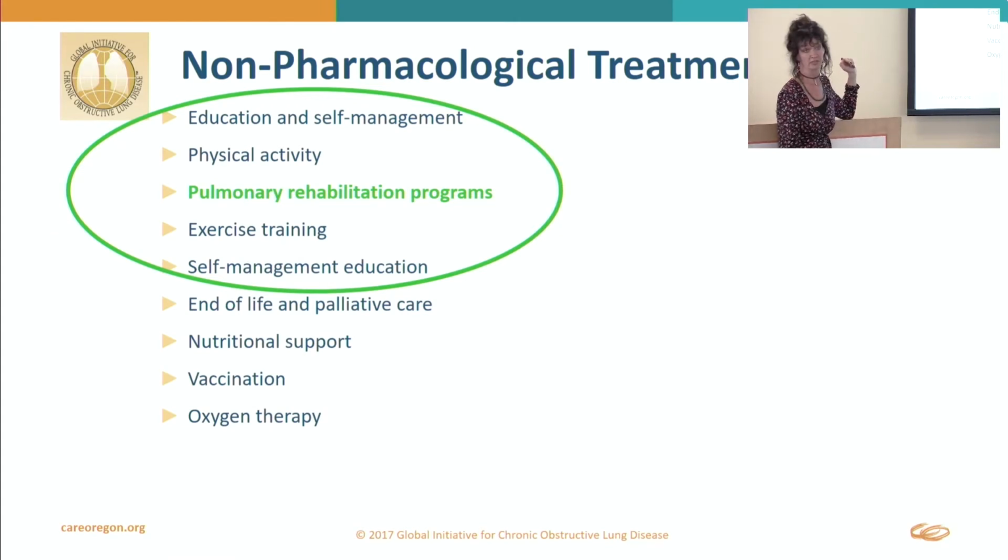And we have a lot of resources for that in the community, and it's paid for by their insurance, and it's part of medical transportation. So if your patient doesn't have transportation to get there, it can be covered through that. So if they are willing to go, this is one of your best resources. Just to cover the other 4 really quickly, palliative care, I'm not going to talk about that. Nutritional support. Yeah, go ahead.